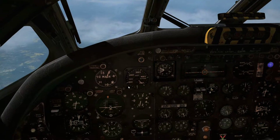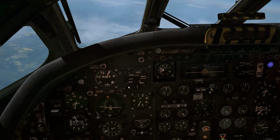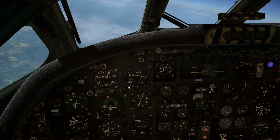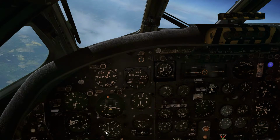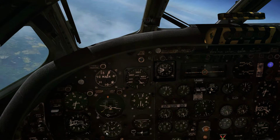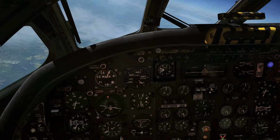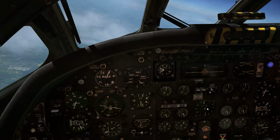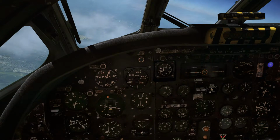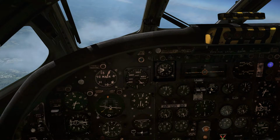Just letting myself descend ever so gently. Let's head slightly more to the left. Yep, there you go. That direction is my direction to my ILS. So that's what that line does on the director horizon. Sorry, not the director horizon. The beam compass. So as long as that points north, I'm heading directly towards it. Which is what my aim is.